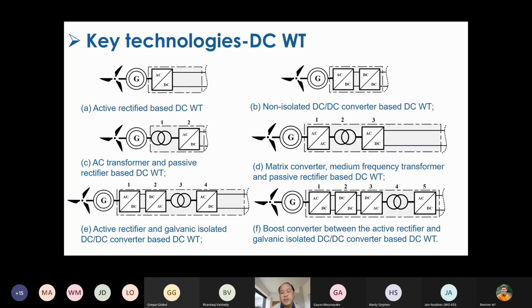Even if we look at this final one, F, whatever, this also contradicts our initial motivation. Our initial motivation is to reduce. We have this voltage there, so we connect this voltage. We can reduce the conversion. We can reduce the number of converters or number of power electronic switches. But you can see we need so many stages in order to achieve safety, flexibility, and different control.